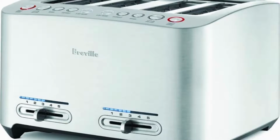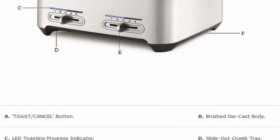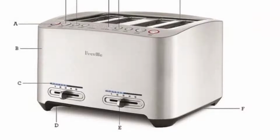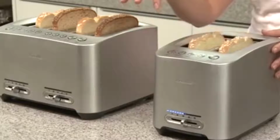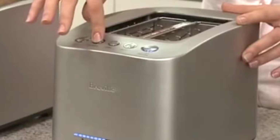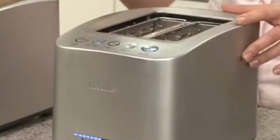It also features a patented lift and look feature so you can check on your toast without canceling the toasting cycle. There are bagel and defrost settings, as well as the signature Breville a bit more feature, where you can add another few seconds of toasting. Phil Gorman, the founder of Cali Bagels in San Diego, considers this Breville to be the best choice.